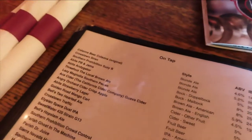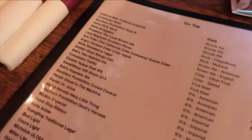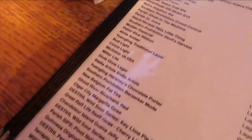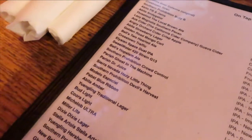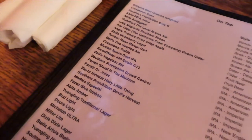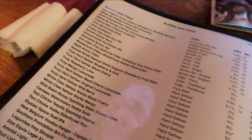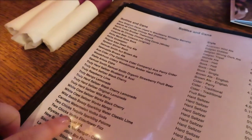And then here is a listing of all of their beers on tap. They do have the Chandelier Island Guava Jelly, which is one of my favorites. Chandelier is brewed right in downtown Gulfport. We'll have to go check them out so you can see all of that amazingness. And they also have a variety of bottles and cans. Ooh, that's interesting. Two Chicks Vodka Elderflower Fizz. Super cool.